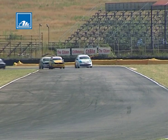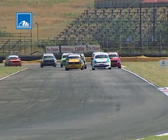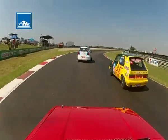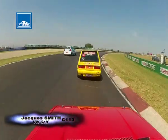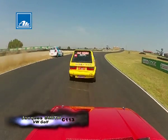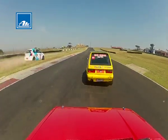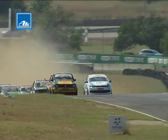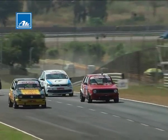Heading down into turn 3, side by side, Van Zyl and Smith go for the attack, Van on Roos. Van Zyl gets up the inside. Yeah, getting pushed hard, and in fact too hard. Look at him running wide. That's going to end up in tears. Yeah, big stripes going there as well, and the WRC Polo colours living up to their names as he goes farming on the outside. 1st to 3rd, and he's in danger now because Alka is coming.